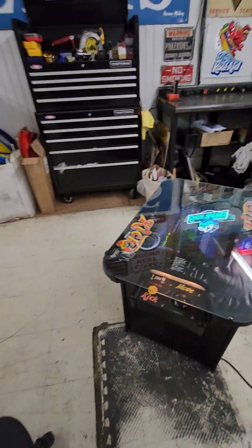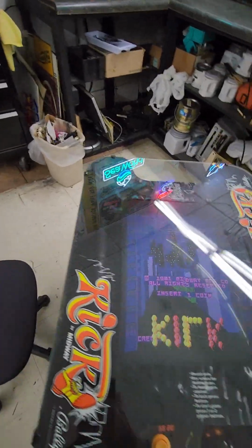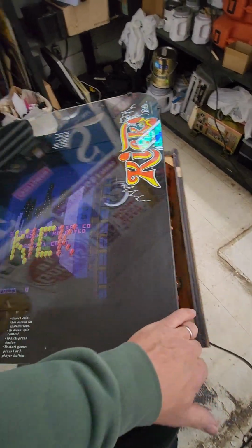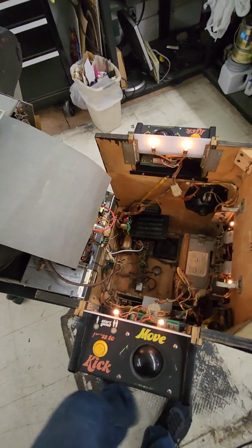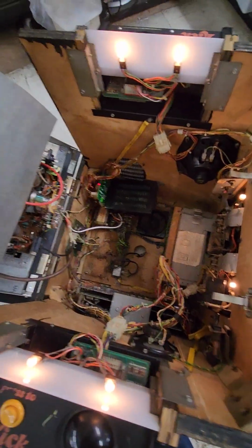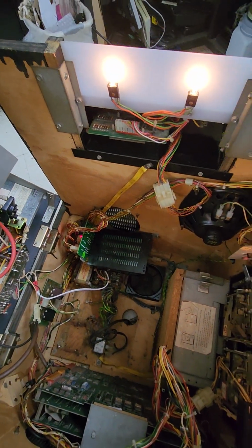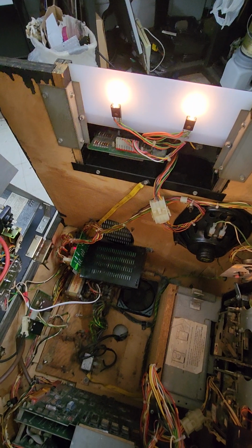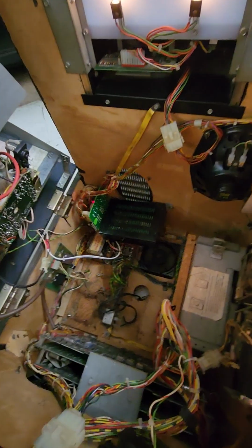I don't have it latched so that I can show you inside it. It's really clean inside. This is how you service it. That just hinges open. There's some latches here that hold it. But I've replaced the original power supply, which is junk, and I put in one of those Arcade Shop switchers for MCR games. Works great.